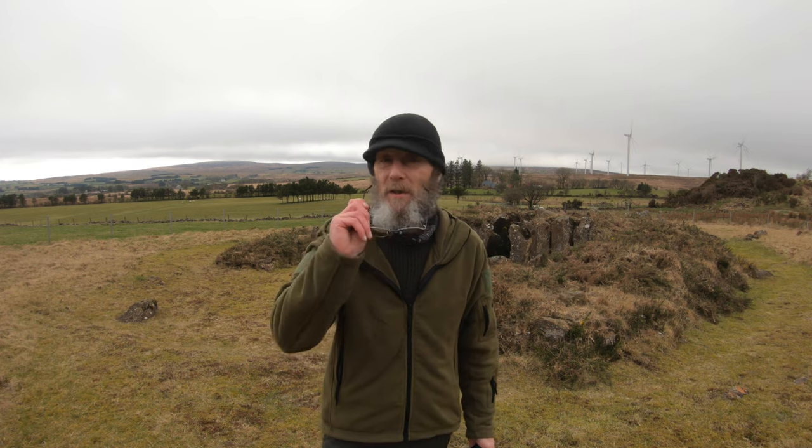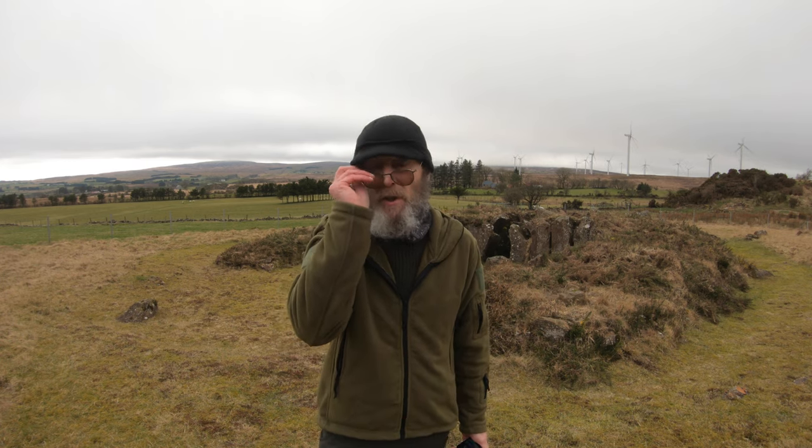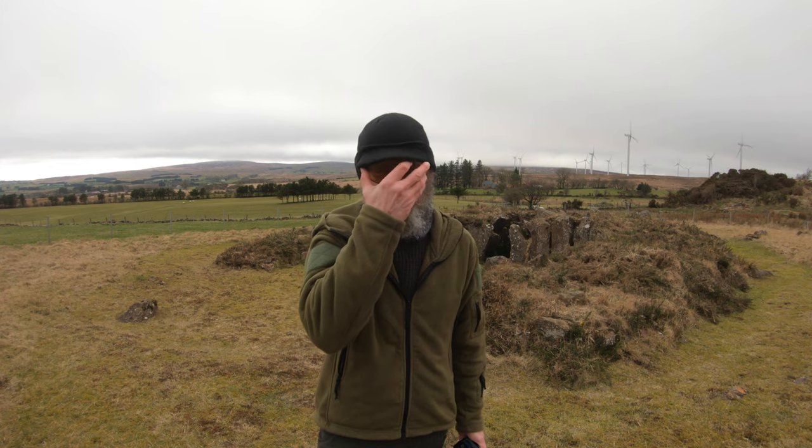It's a fascinating field entry from long ago, so pretty rich site. I think the whole area is pretty rich in Neolithic and Bronze Age history, but we'll get into that another day.